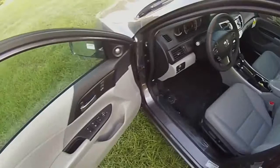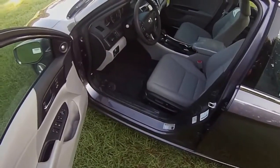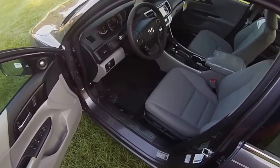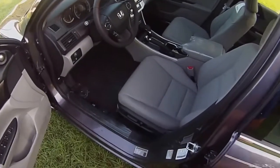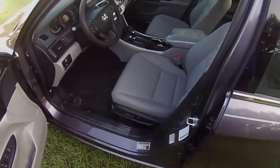Hondas do have a locking gas cap. So one thing to keep in mind, it is nice. The first time you might use it, it might throw you off because you get out and try to pop the tank and it doesn't work. Other than that, you can see the amount of room that we have inside the car.